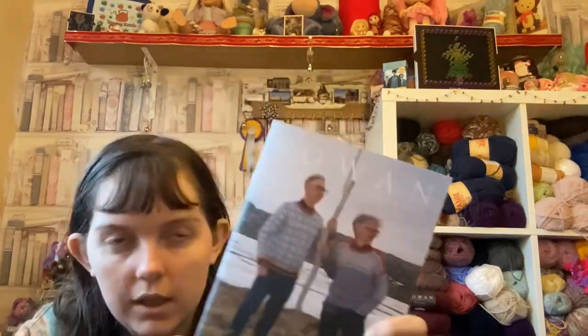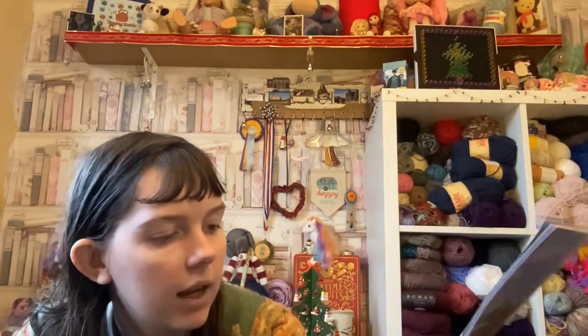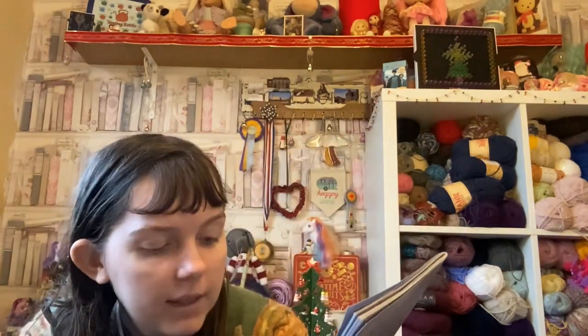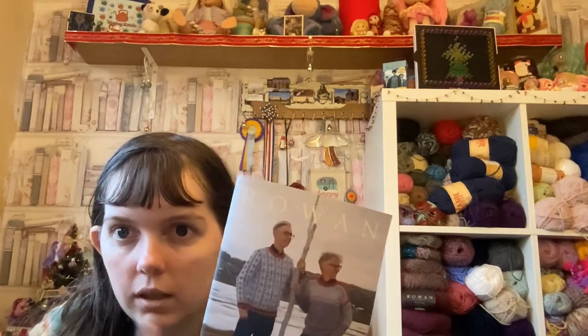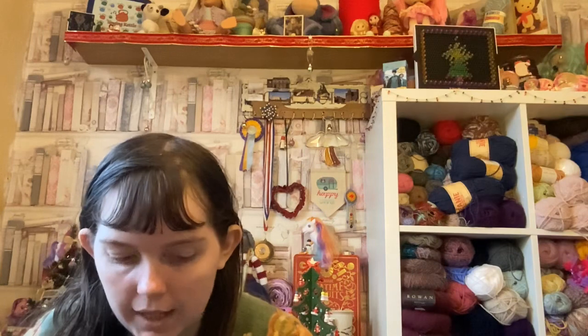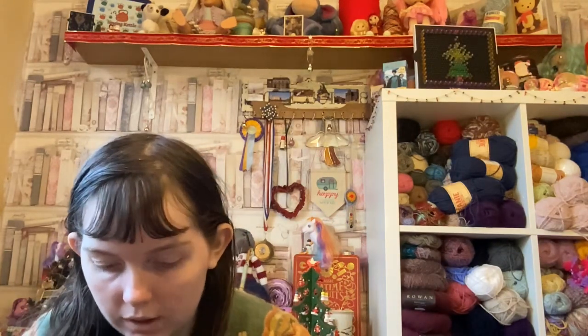The other thing I got, which I was kind of excited about, is this. So this is Rowan Selects, and it's Norwegian wool, and it's got 4 designs by Arne and Carlos. Now I don't know about anyone who watches me, but I happen to really like watching Arne and Carlos on YouTube. Of course I don't knit, but my aunt and that do, so they might try these patterns at some point.